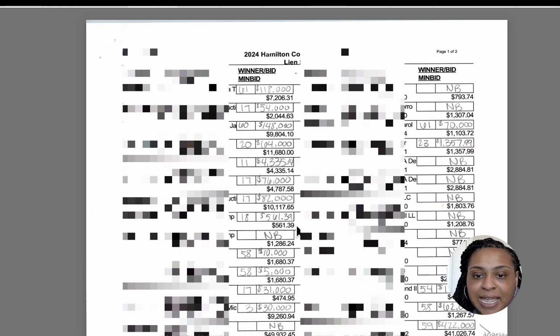Now, going down, you can see this was a starting bid and this was the ending bid, the winning bid. So it looks like it was only one person that bid on the property, okay? Wow, okay. This one was up to $5,000. Now, you have to find out what the actual property looks like just from this list.